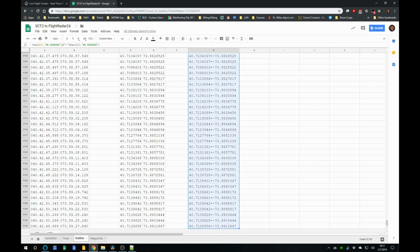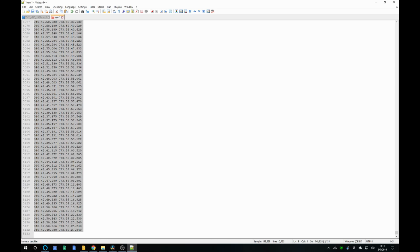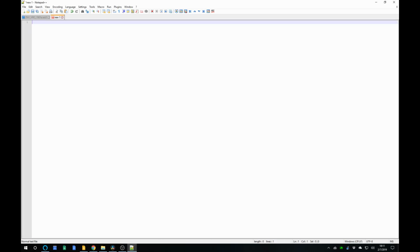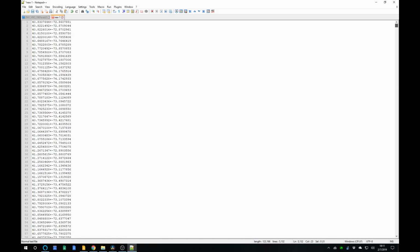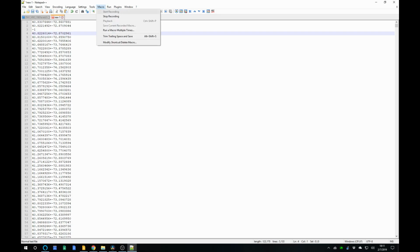We're going to go back to Notepad++, cancel. I'm going to clear all that out. We don't need it. Control V, and go back to the top of the file. Now we need to insert a negative one in every third line. So again, make sure the cursor is in column A. Macro, start recording. Again, do not use your mouse. Use your arrow keys. Down, down, negative one, enter. And I'm just going to press home to be sure. And then macro, stop recording.